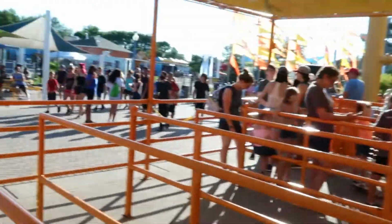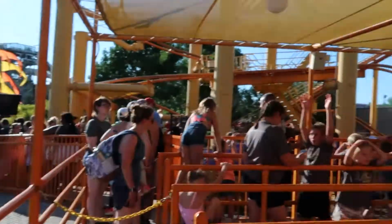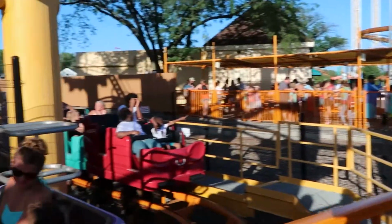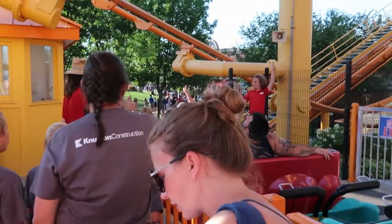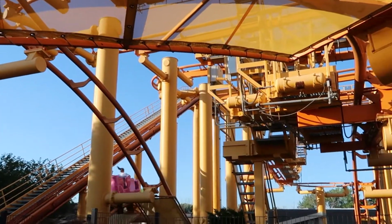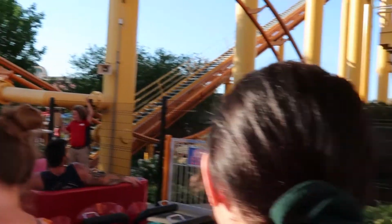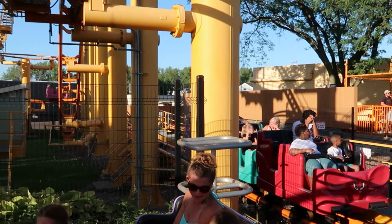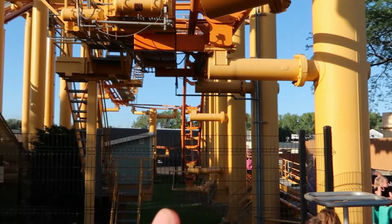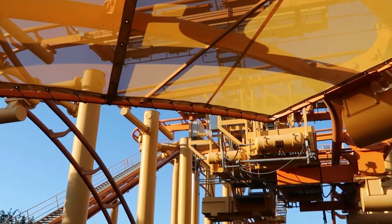I'm loving it. In line for the Wild Mouse once again. Hopefully it doesn't break down, but this is probably a 30 minute line, my guess. It has taken us an hour to get through this line. I don't know why they're so slow at running operations on this ride, but they're literally running like one coaster at a time and having seven wait with people on it. Like, this car's about to finish up over here. There is literally no running coaster on the track right now.